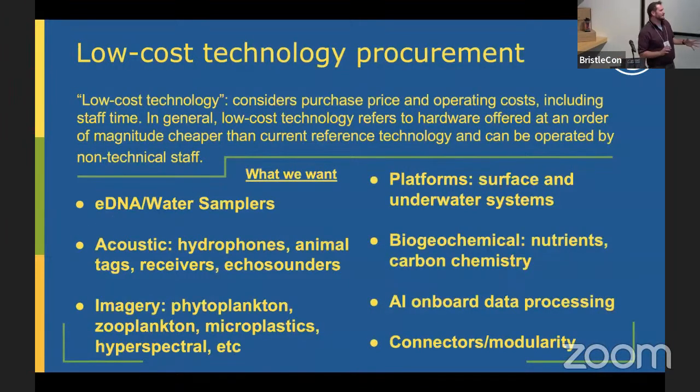The second pillar is this low cost procurement. We had a big meeting with a bunch of developers and a bunch of people. We talked about what does it even mean to be low cost? And so really the definition after talking to a bunch of people was that it just needs to be inexpensive, so an order of magnitude lower in cost than the currently accepted or reference technology, and then easy to use.